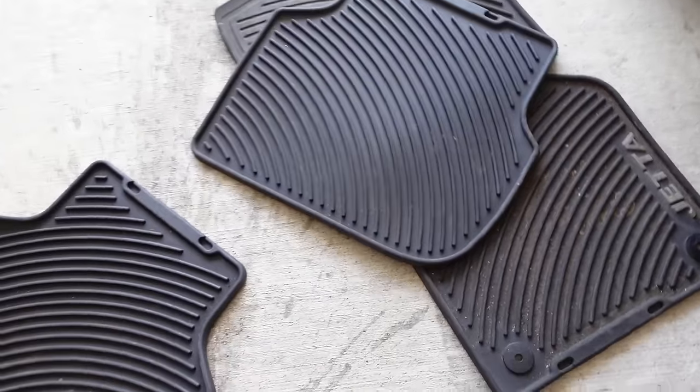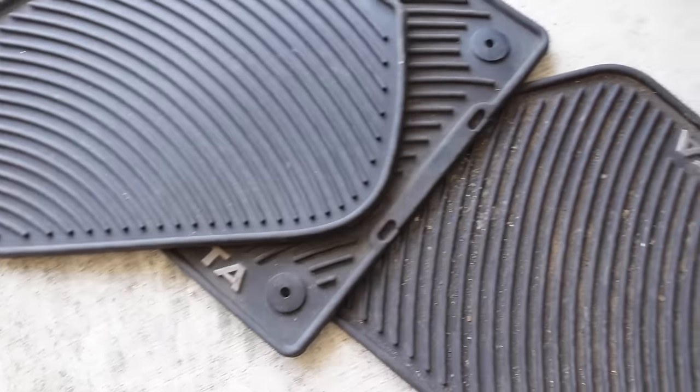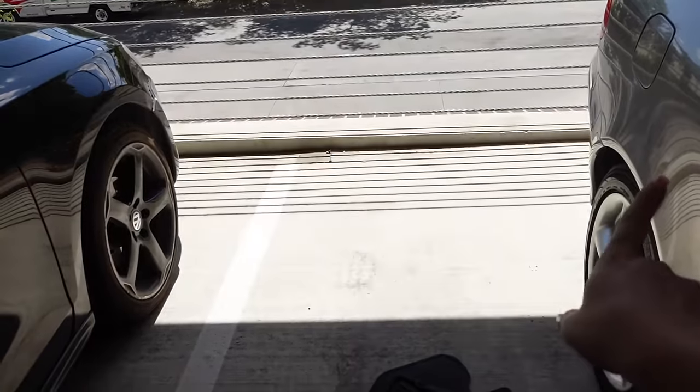Let me show you guys just exactly how dirty these are. Look at how bad. It is just so gross. That one's not as dirty, but this one I think is the driver's side, and it is just so gross. So we're about to scrub these, clean them, and then I'm gonna let them dry in the sun.